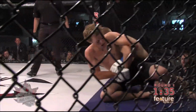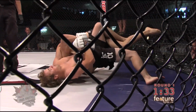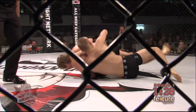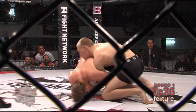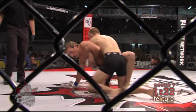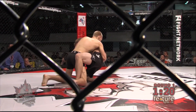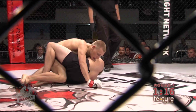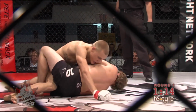But a Kimura attempt here by Josh Eggie, and it looks like he's got it fairly tight. So Zack Snyder's in a little bit of trouble here, even though it appears he's in a dominant position. Looks like Eggie may have let it go now, but their arms are still tangled up. But it is Zack Snyder inside in a half mount right now, pushing towards side control.